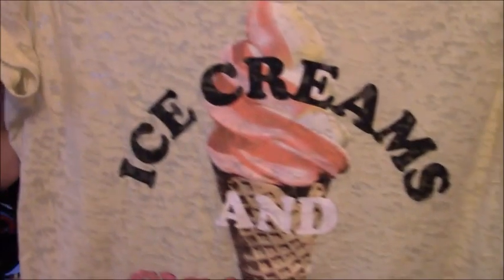I was a bit unsure whether to buy this or not, I'll be honest, because, let's face it, I'm not a slim girl, and I had these worrying, paranoid thoughts that I'd walk down the street with a massive ice cream on my top, and someone would shout at me, "That's why you're fat, because you eat ice cream." But yeah, I thought, you know what, fuck them, if they want to be nasty to me. I like it, and it was a bargain, so ice cream and sunbeams. Yeah.